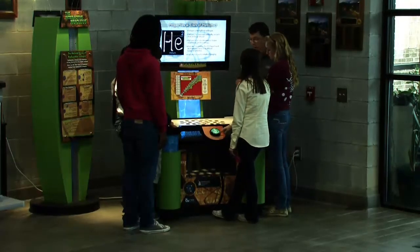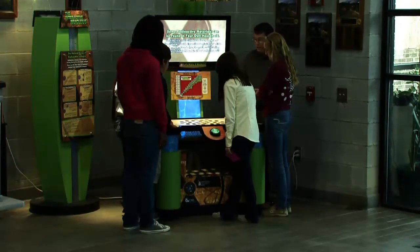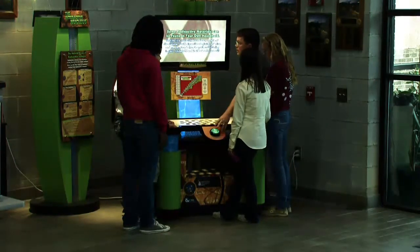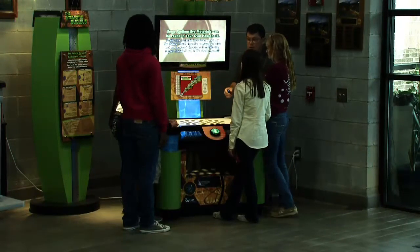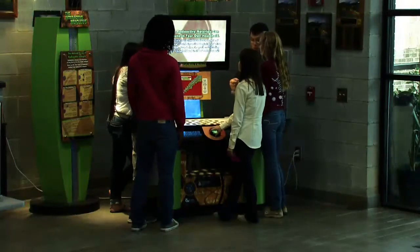Go ahead and hit the next button. There are other radioactive materials you can find in your house, so let's go through these slides real quick. The first one is potassium-40. Potassium-40 is found in our foods, and it's also found in you. It's necessary for your muscles to work. Go ahead and hit it.